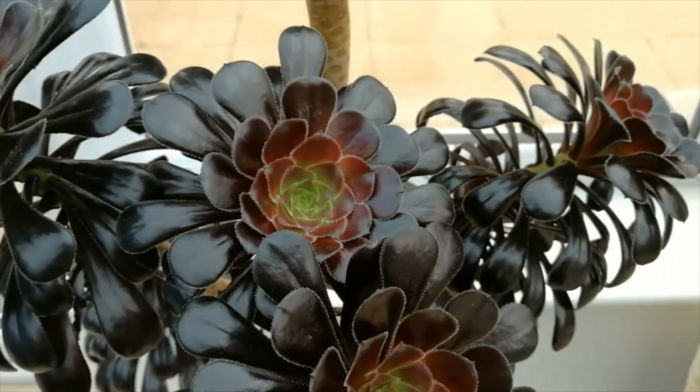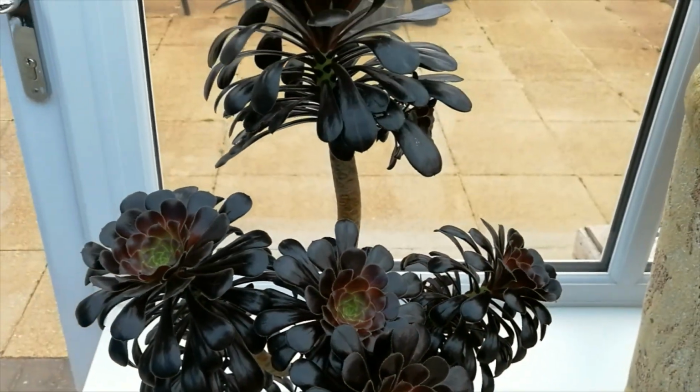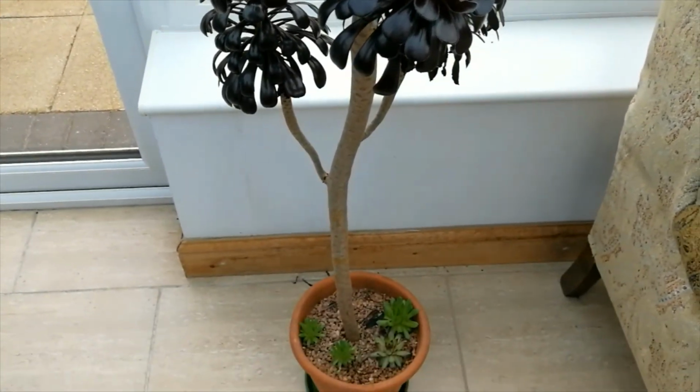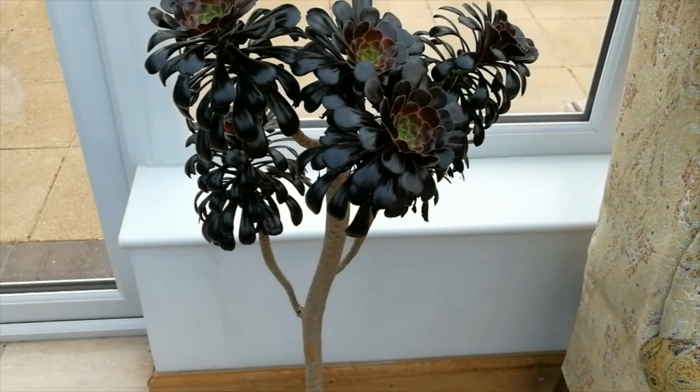This Aeonium Schwarzkopf was given to me by one of my lovely gardening friends a few years ago, Janet, and it's doing really well. It's about 4 foot tall now, and gardening gifts are always welcome.